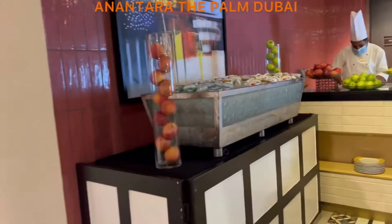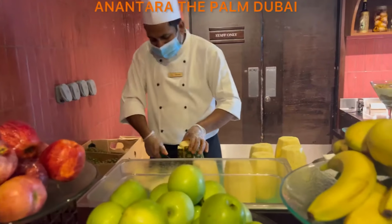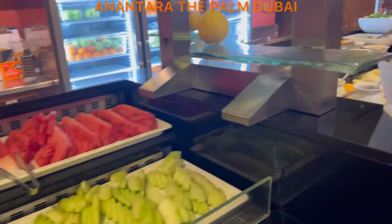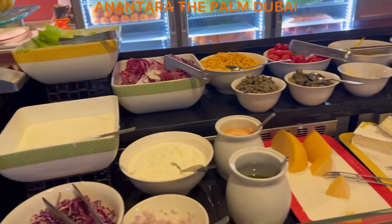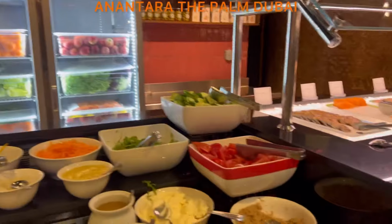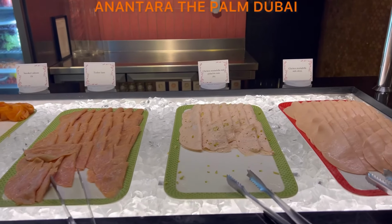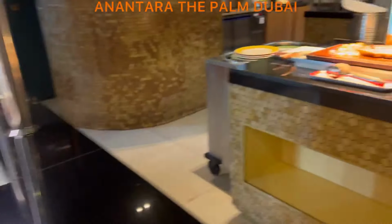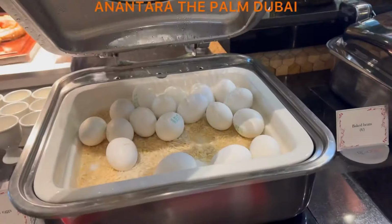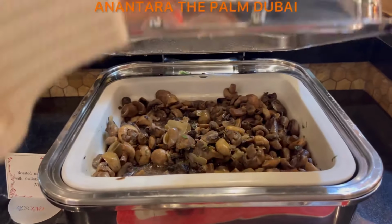This is drink station, and here are some yogurts, fruits, pineapples, a good variety of fruits, salad, you can create your own, so just by mixing everything. Salmon, smoked mackerel, turkey ham, chicken mortadella with olives, with pistachio, beef chorizo, hard boiled eggs, baked beans, roasted mushrooms.